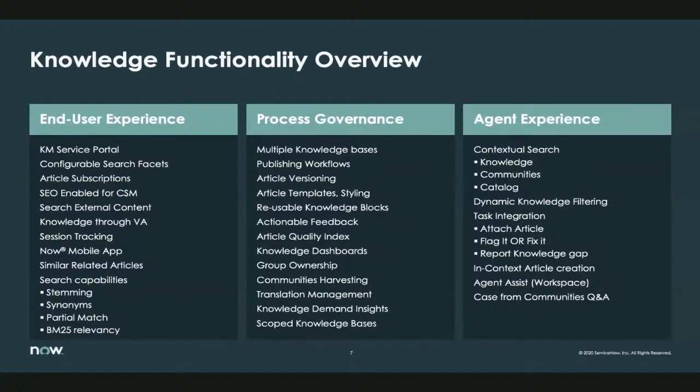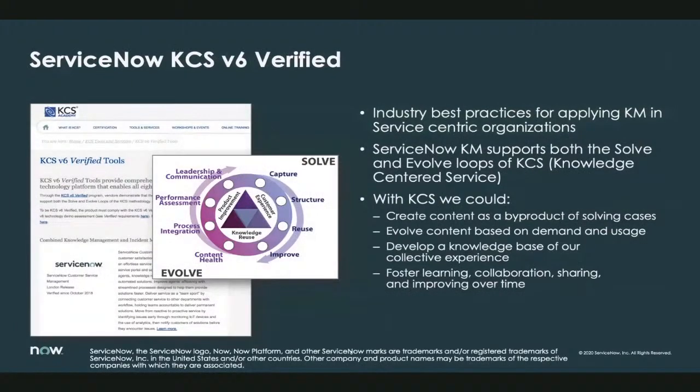And then we also recognize sometimes that you have content that is highly regulated, like HR related content, where some policies you may not want even the admins to be able to see. So you can do scoped knowledge bases as well. All of this is nicely wrapped around KCS. So we are a KCS v6 verified product. What does that mean? It means that we are one of the few tools that has knowledge management and case management integrated into the product. It allows you to be sure that our product meets the stringent requirements that are coming out of the Consortium for Service Innovation.